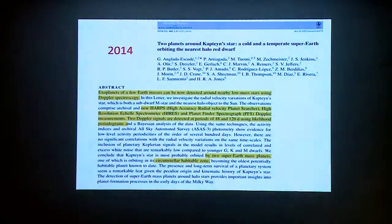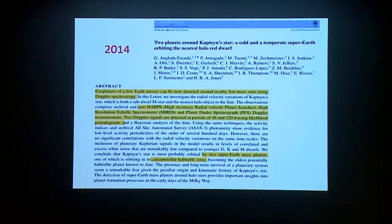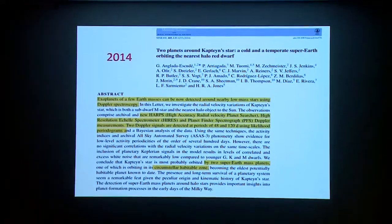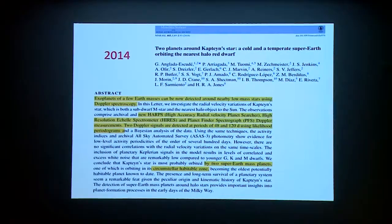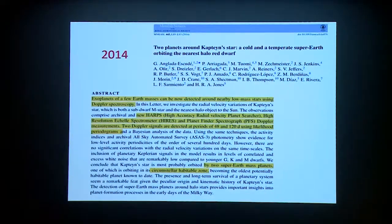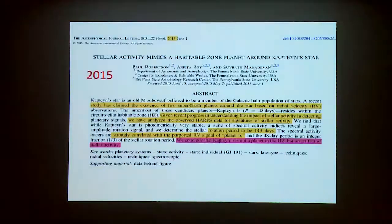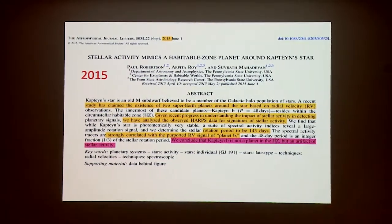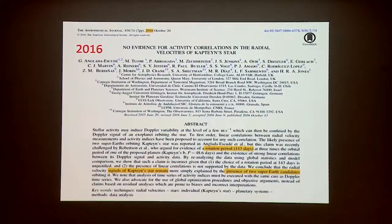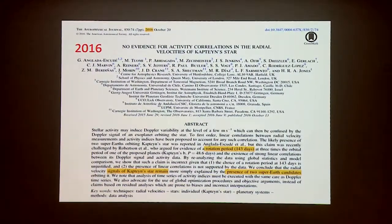The reason is easy. This is a paper about a planet. This is a nice paper, published in 2014, two papers about the star Kapteyn's star. These two super-Earth planets were published in 2014. The nice thing also is that one year after, another group said, no, this is not a planet. In fact, this is an artifact of stellar activity. And one year after, no, this is a planet. In fact, we have two super-Earth candidates in this star.